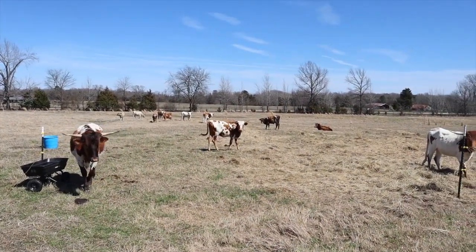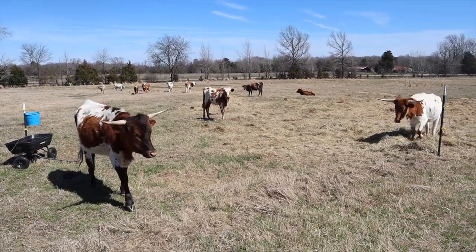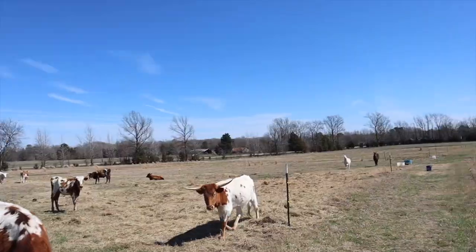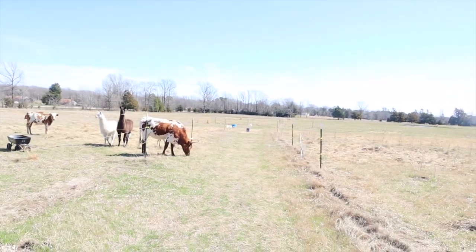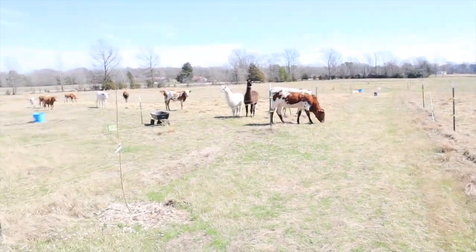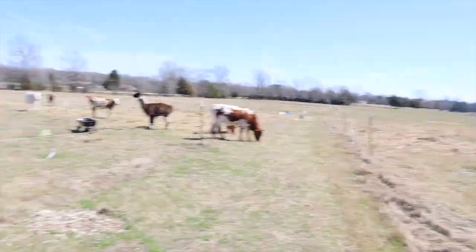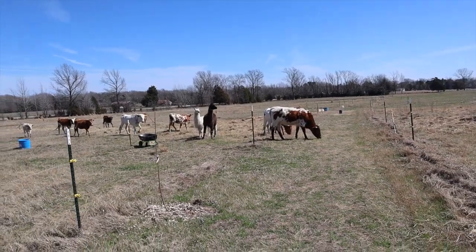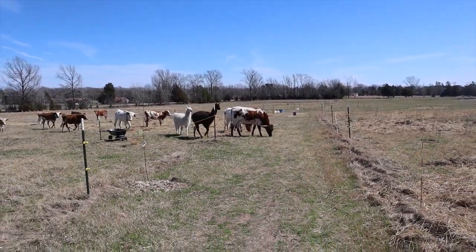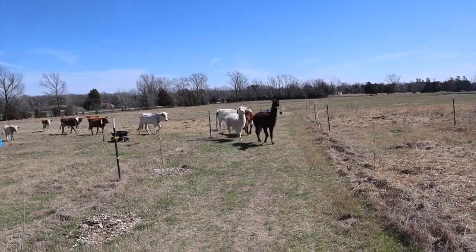Hey, cows! Come on, cows, come on! Ellie, Rose, let's go! Come on, cows! Uh-oh. It's always the llamas with the smart ones.